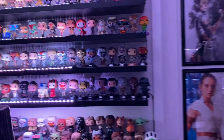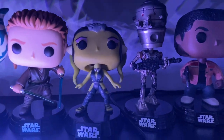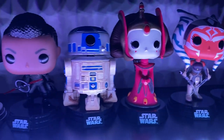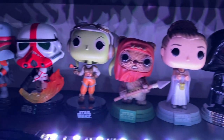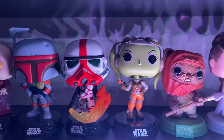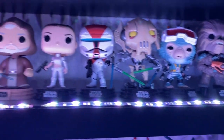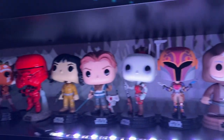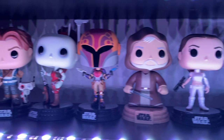So we got... Again, I'm going to highlight some of my favorite ones here. We got Ula, Rebels Ahsoka, and Queen Amidala. That's the Celebration R2-D2. I love that one. Hera's good. The Kenner-colored Boba Fett is good. I love that Incinerator Trooper. I mean, pretty much all these ones in the middle on these lights are among my favorites. The Aura Sing, Sabine. The Cal Kestis is good.